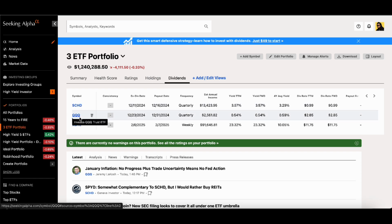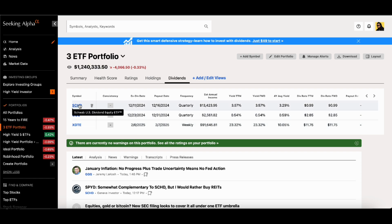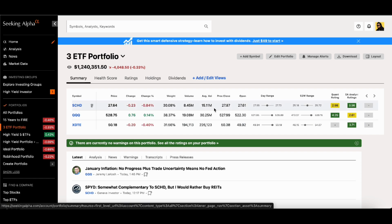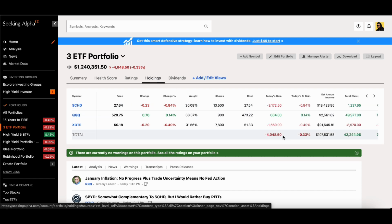The holdings between these ETFs are also unmatched, mainly SCHD and QQQ. If you look at the Venn diagram of the holdings comparison, there's less than 10% match between the two. So basically, you are diversified as well as investing in a high yield ETF, and you have seen the overall total return from QQQ. So that is always there for supporting the growth of your portfolio.